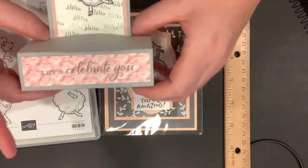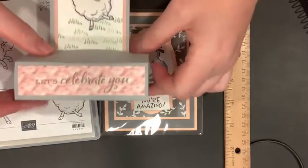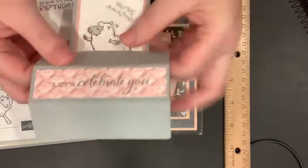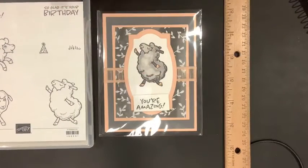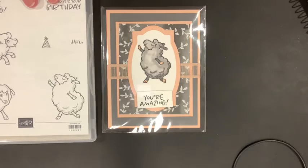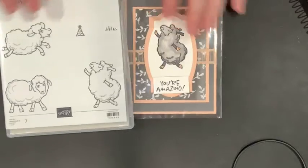And then this card stands up on your mantle or wherever you're displaying it. I just think it's adorable. I think we'll be casing this for a future class for sure. I think it's a really cute card. So, Counting Sheep. The dies for Counting Sheep are sold out, just so you know. But the stamp set is still good. So yay for that.